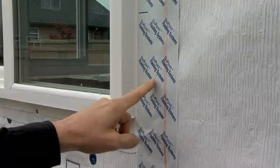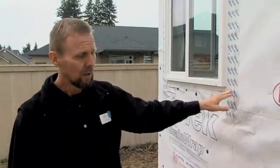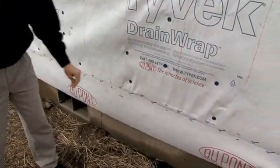We talked about air sealing details. If we notice around the window here, some of the flashing details that we go through make sure that there's no moisture that penetrates into the home and also keeps all the air outside of the home. Same thing on any of the joints on our drain wrap. We put Tyvek tape on here, and that helps to stop any of that air that's wanting to travel inside of the house. It makes the house a little tighter.